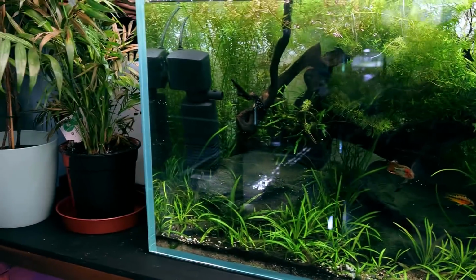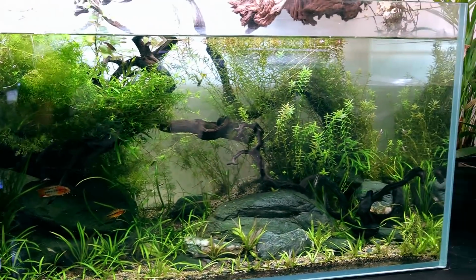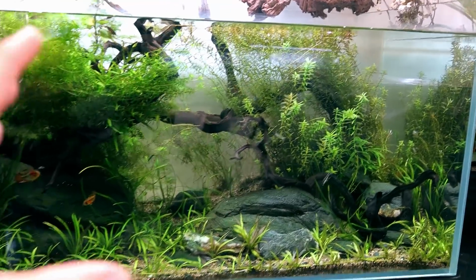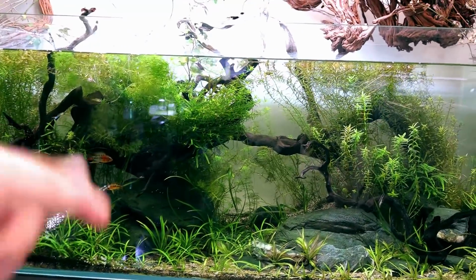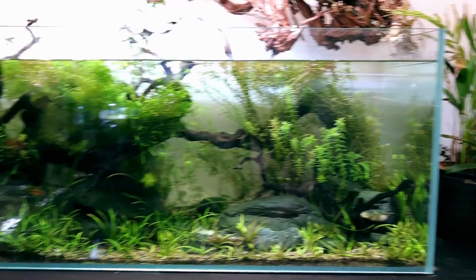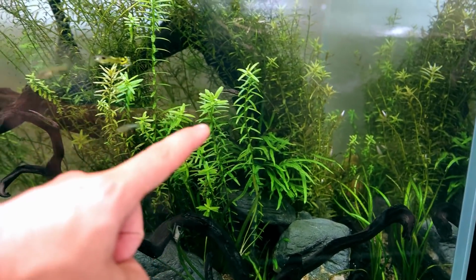I could just change the filter out and put something less powerful, and it still worked just as well. But also, I don't want to upset anything. Do you know what I mean? It's going so well that I'm fine just to let it do that. And let's face it, there's a lot of flow in a river system where most of these plants are from, isn't there?